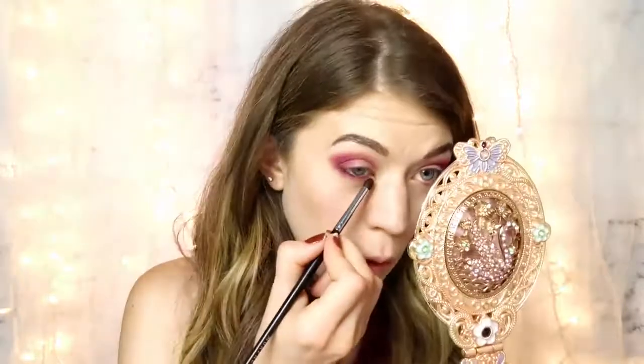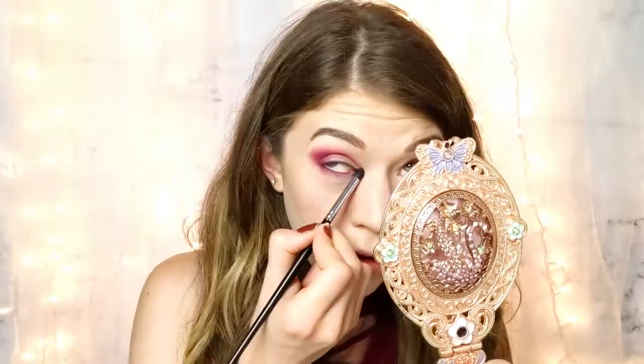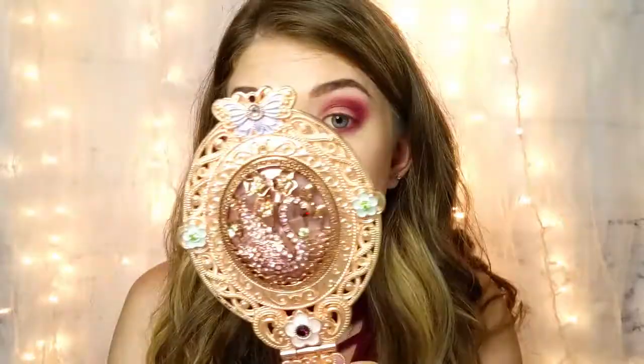My eyes do this weird thing where they roll back whenever I do this, and I do it without thinking, and I always wonder afterwards, how does that look on camera? Probably pretty weird. Wow. Okay, this purple, I am loving. Why don't I do this more often?